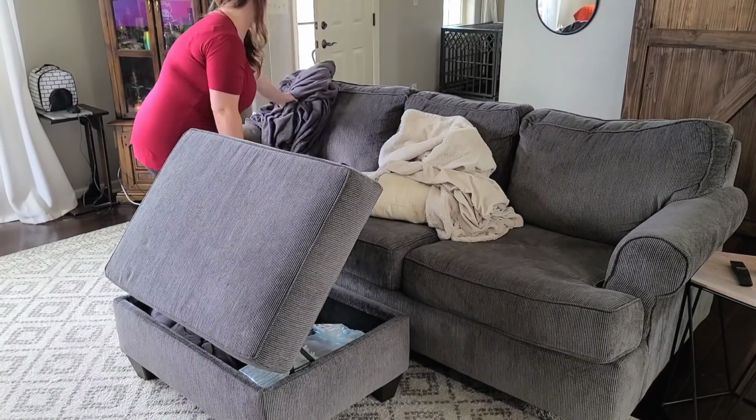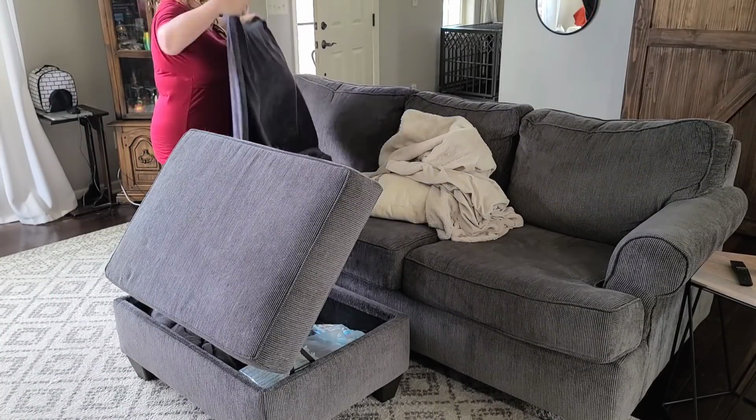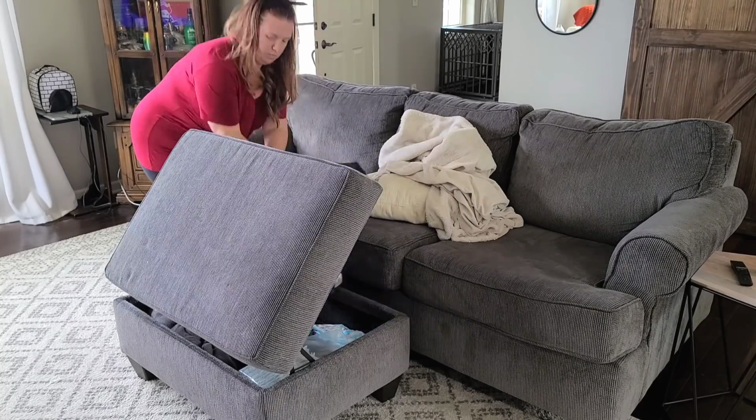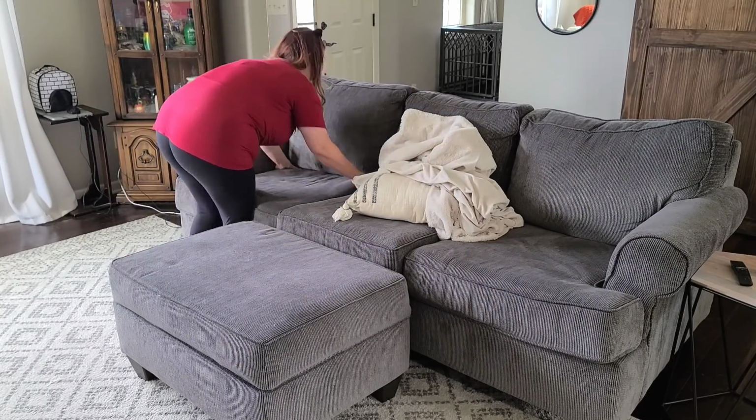So I absolutely loved that. But we were getting really close to when I had to pick up the boys from school, so I was just doing a really quick tidy up and then going to run the vacuum.